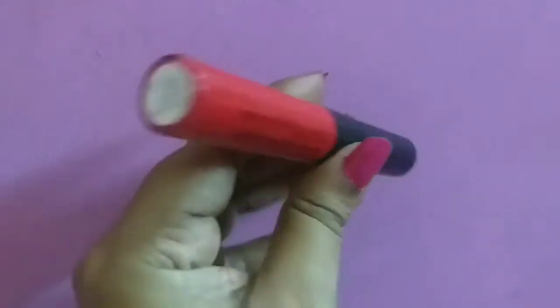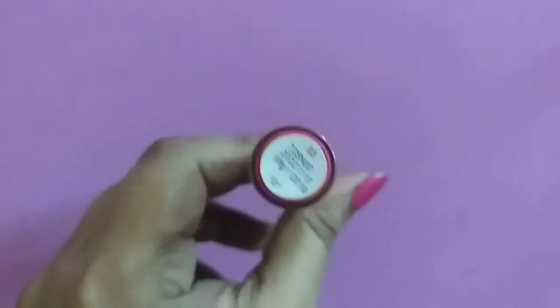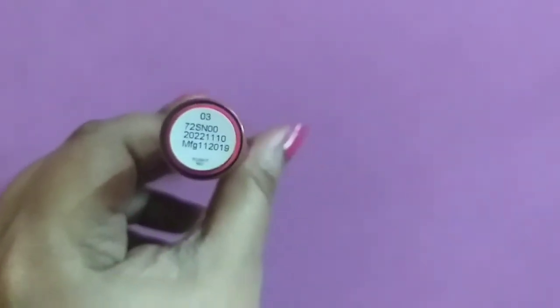This is the Maybelline Sensational Red. The shade is 03. It's a lovely bright red color with orange undertone in it, and you can see how beautiful a bare face can even look with this lip shade.